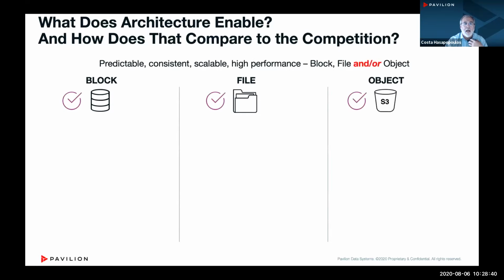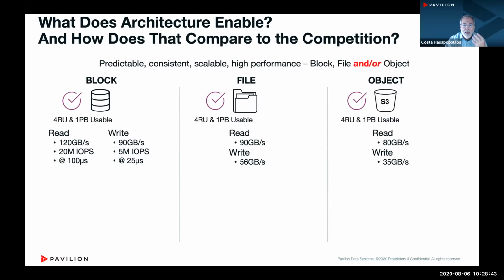So when we look at a Pavilion box, in the same 4RU form factor, we can do block, file, or object, or any combination of those. And as we talk about, and Keith, you mentioned, what's really important in the market is predictable, consistent, scalable high performance, right? Not just high performance, not just consistent, not just scalable, all of those things together at very good latency. So we're going to talk block, file, or object.